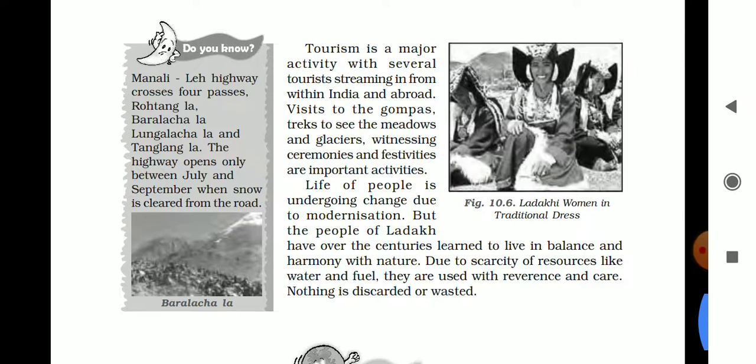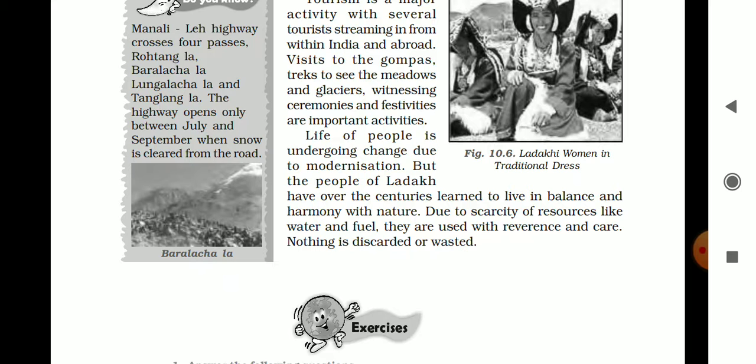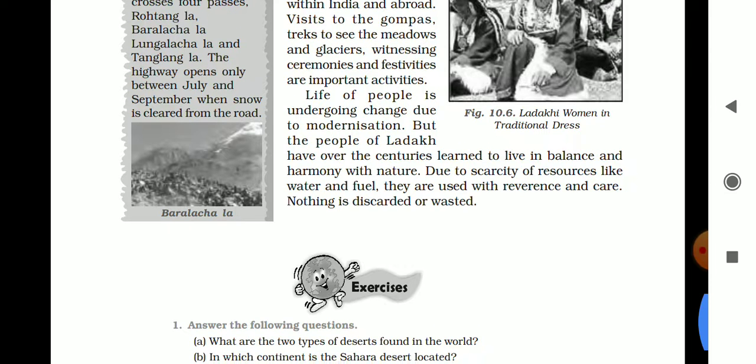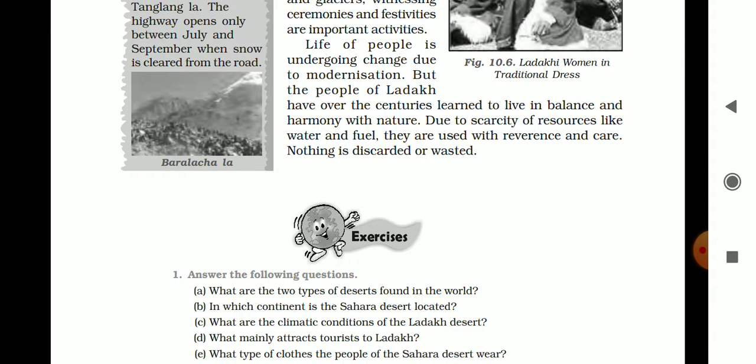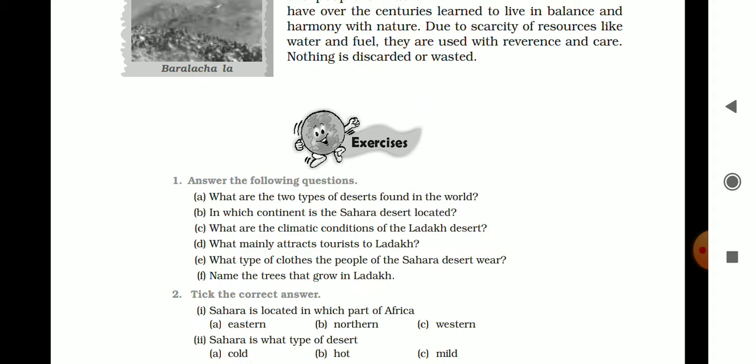Tourism is a major activity with several tourists streaming in from within India and abroad. They visit gompas, go on treks to see meadows and glaciers, and witness ceremonies and festivals. Life of people is undergoing changes due to modernization, but the people of Ladakh, over the centuries, have learned to live in balance and harmony with nature. Due to scarcity of resources like water and fuel, they use them with reverence and care. Nothing is discarded or wasted. And that was all about this chapter.